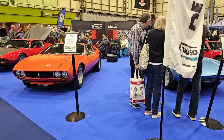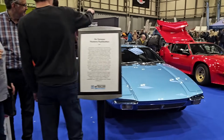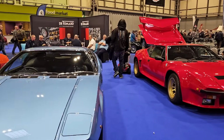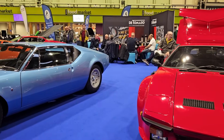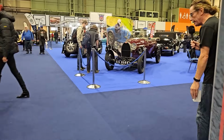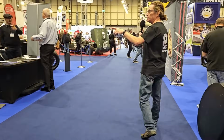We've got the Armstrong Siddeley Owners Club over the far side there towards the food market. And then, oh, look at these. These are gorgeous. I love these cars. De Tomaso Panteras. And then we've got Morgans. And then we're going really top drawer. I'm around here, Jason. There we go. And we've got really top drawer. We have got the Bugatti stand here.